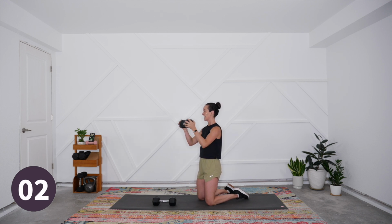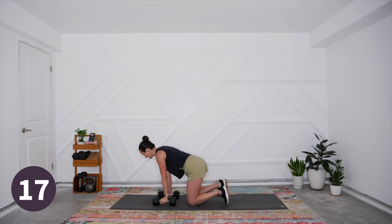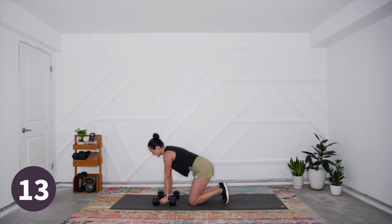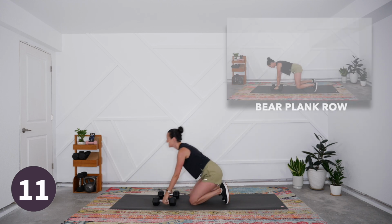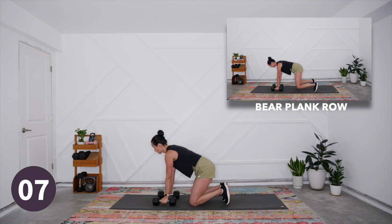2 and 1. We've got 20 seconds to recover here, and then we're coming right back in to our second set. We have just 2 more sets of these, so you can shake it out, really connect with your breath, try to slow it down with those longer exhales. We're moving in 5.